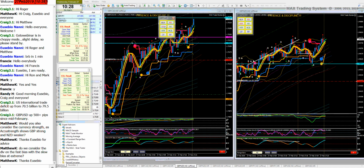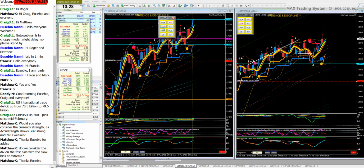I closed the trade on the pound CAD here, okay? The target has been reached, so I closed my second unit. So the first unit has been closed on the first target. The second unit has been closed on the second target. Now we are left with one open unit on the pound kiwi.